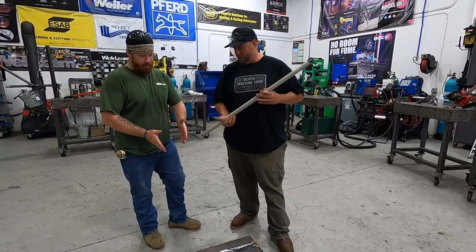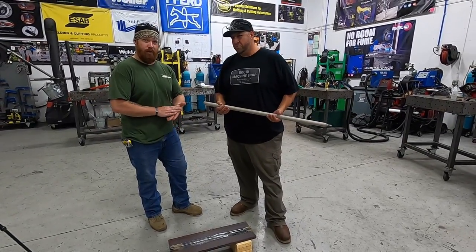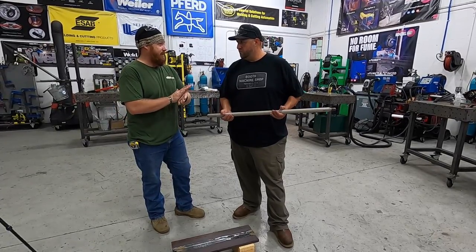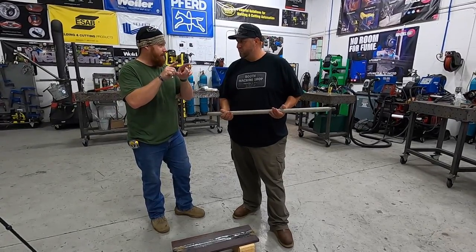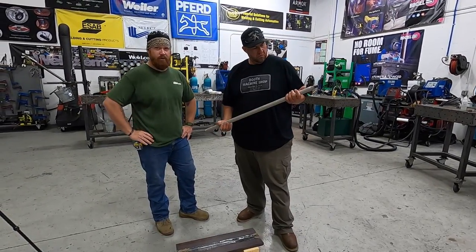Once we get done, we're going to do a cut and an acid etch. We'll actually cut the plate up and do a nice polish on there. Then we'll expose that with an acid etch that we use, and you'll actually be able to see the depth of penetration using 1,000 amps on 3/4 inch rod and 3/4 inch plate.